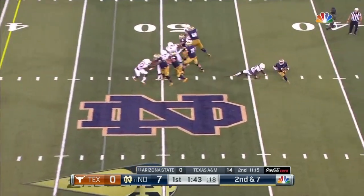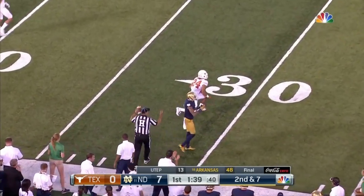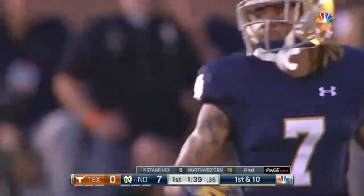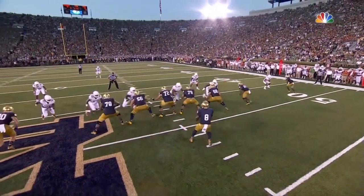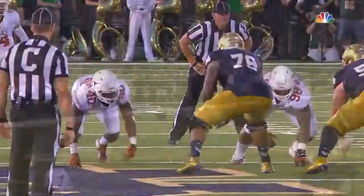2nd down and 7. Here comes the pressure, which Zaire avoids, and then he goes deep downfield and complete to Fuller. So Zaire, showing the mobility, escapes the pressure for a gain of 12. Free rusher off the edge, he just sidesteps Tim Cole like he's not even there. He's so athletic, and he's controlled movement. It's not a panic movement.